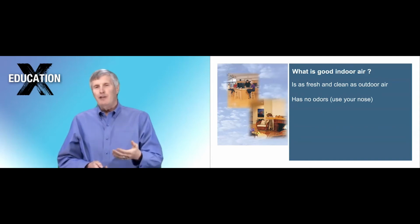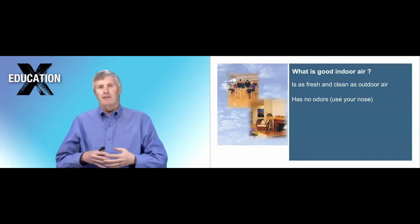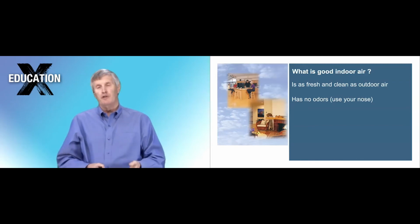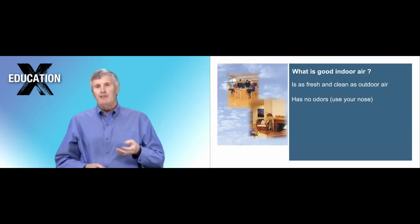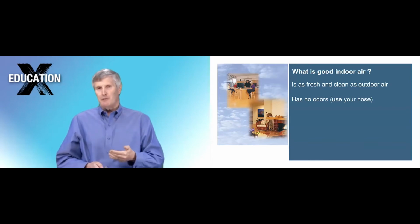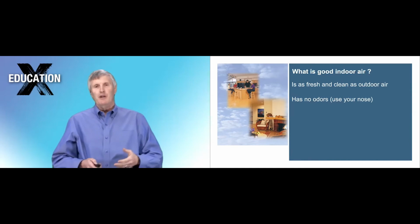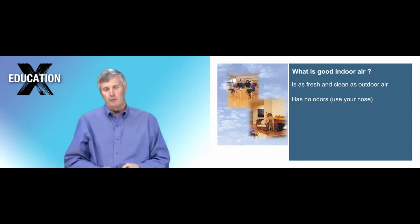So one of the values you bring as a contractor or as a consultant is that you walk into a house and you actually smell new odors that homeowners have forgotten about. So really, we want the absence of smell. We don't want lavender fresh or wintergreen coming through those plugins. We want no smells in our houses whatsoever.